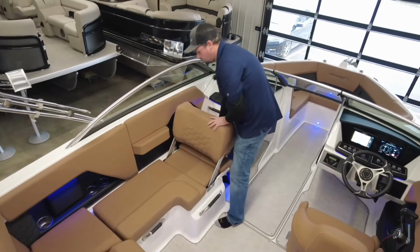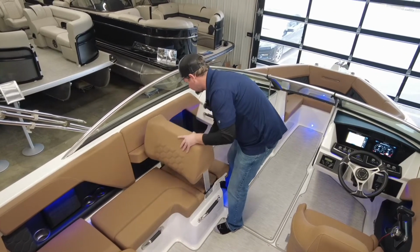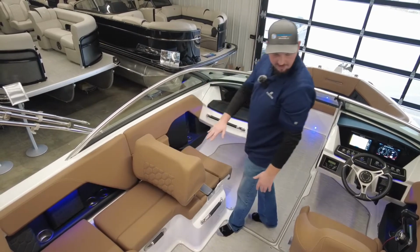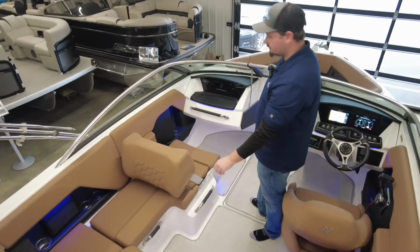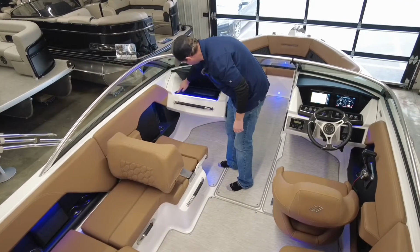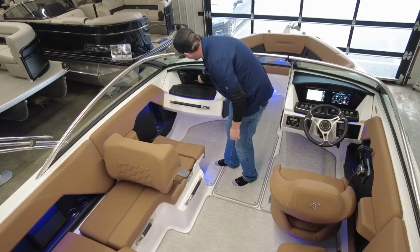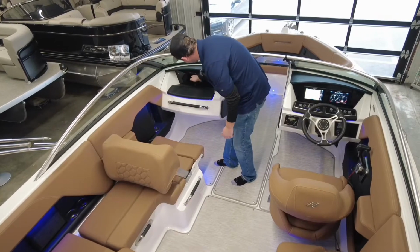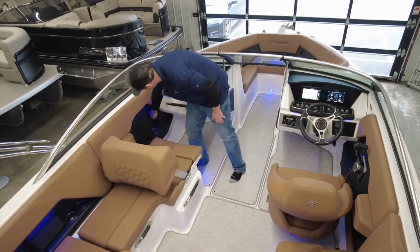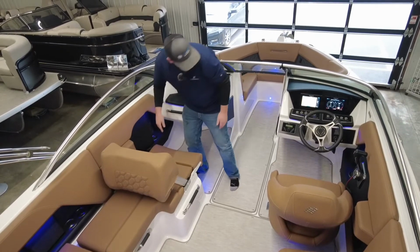Right up here on the co-captain side, you've got your movable backrest. And this interior matches your gel stripe on the outside. It's the cognac interior. Got storage right here. Got a really nice light that shines underneath it so you can see in there at night. Right in here, you have dual USBs. And then right down here, you have two more USBs. So you have four in total just located right here.